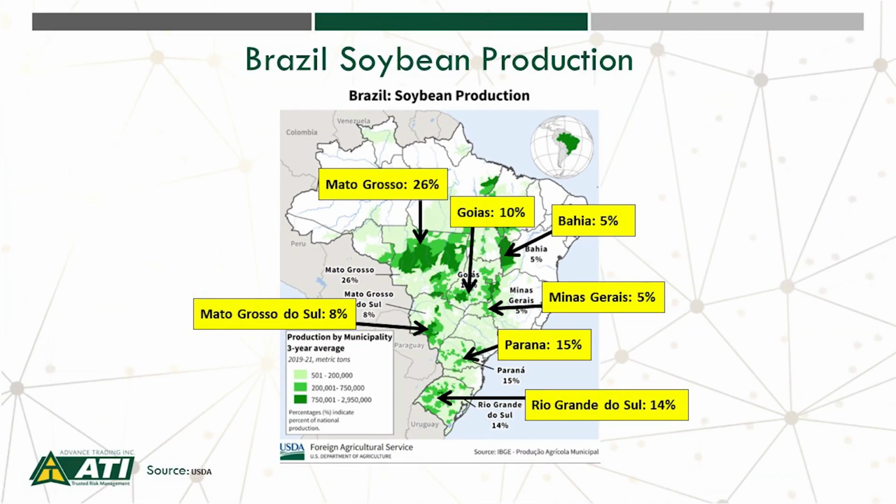In Brazil, we're looking at the key state of Mato Grosso in the north is in the pod set and pod fill stage. However, in that far southern state of Rio Grande do Sul, they're actually still planting a few beans down there, so quite a divergence in terms of crop development. Now let's focus in on weather.